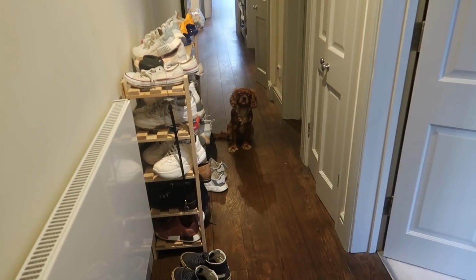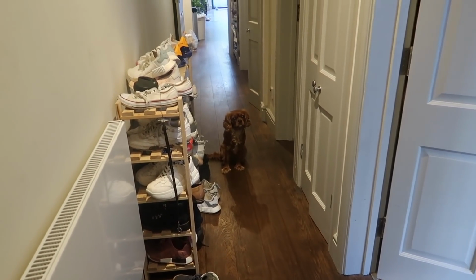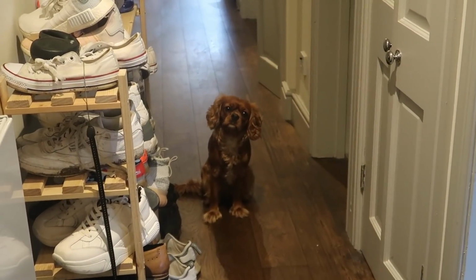Oh, look at her. She perked up then. Oh, baby. We'll take you for a walk later, okay? Oh, good. We got to go to the shop and they don't allow doggies in the shop.